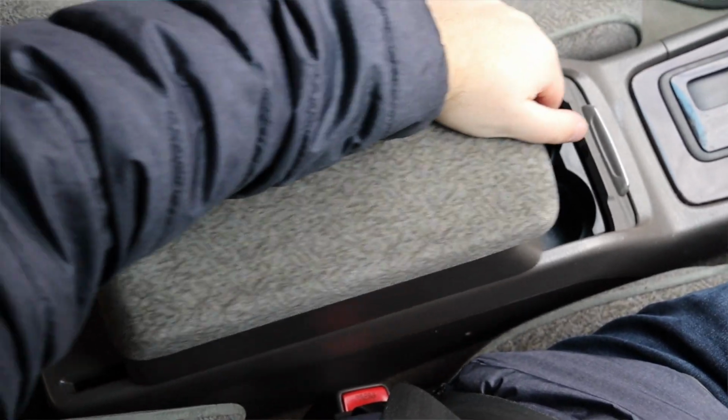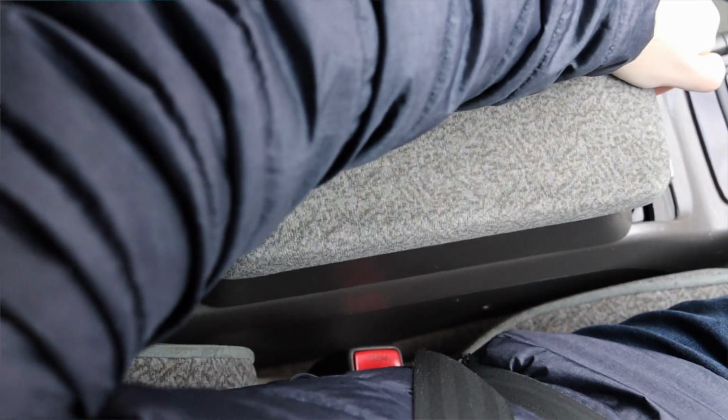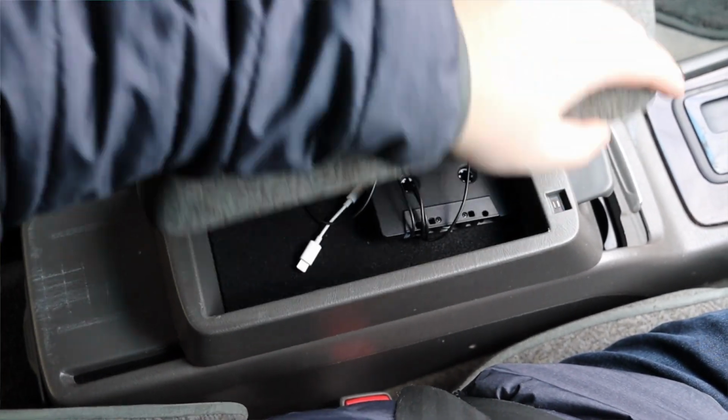Then we do have an armrest that can be moved forward and back really nice to accommodate short arm and long armed drivers alike. Of course, you could also open up the top for a little bit of storage, and then we'll talk about the seats.